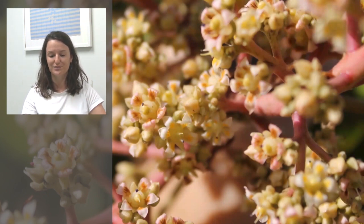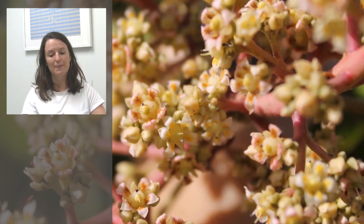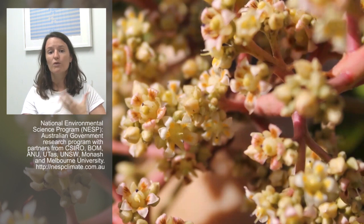triggered flowering. So this project formed the basis of an impact assessment that we've been working on with the National Environmental Science Program. That impact assessment will be published later in the year, and it aims to identify if there will be an impact of a changing climate on the way that mangoes flower in the top end.